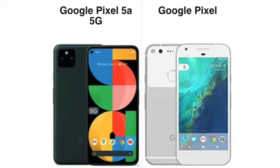Now for the internal storage, the 5a comes with 128 gigs. That's a healthy amount, while the original Pixel started off with a base of 32 gigs. So that's nothing compared here in 2021, but neither of these offer a micro SD card slot. As for RAM, you got 6 on the 5a, you got 4 on the original Pixel.